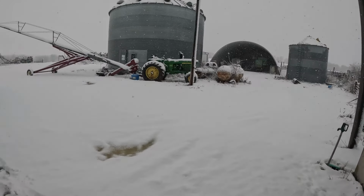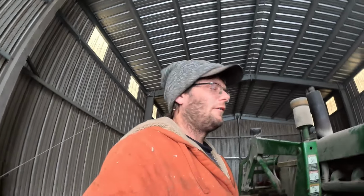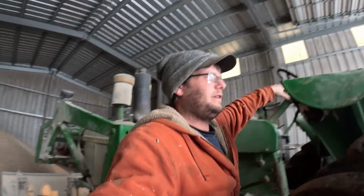So the winter wonderland, she's snowing pretty good. The roads are pretty bad, but it's snowing harder than what it has been, so I imagine they're not going to keep up with it. But we'll see if the old 40-20 will start.